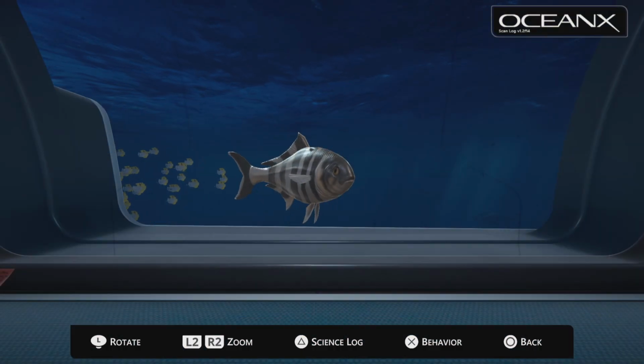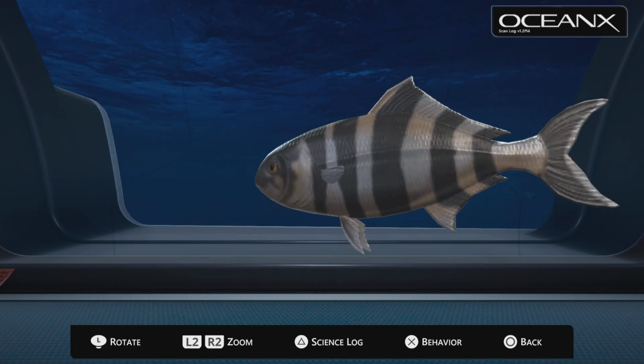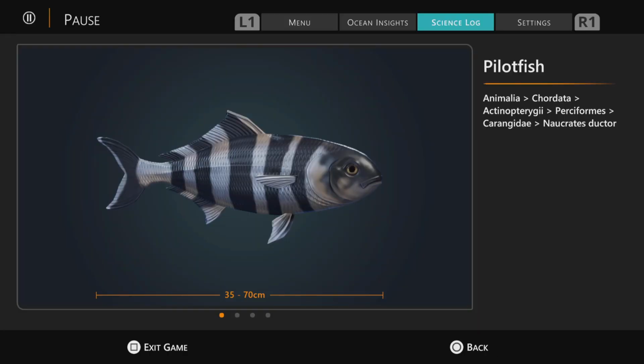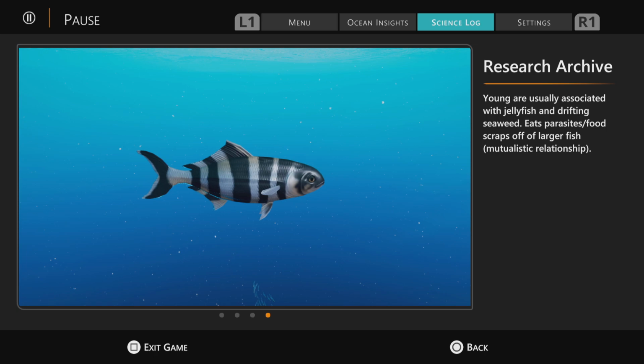The pilot fish. Up to 70 centimeters. This is Naucrates ductor. Seen in the sunlight zone. Found swimming around sharks, rays, turtles, or even boats. Maybe around our sub. Similar to remoras, but do not attach to the animals they follow. So they like to follow others. Young are usually associated with jellyfish and drifting seaweed. Eats parasites, food scraps off of larger fish. Mutualistic relationship.